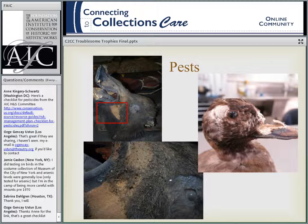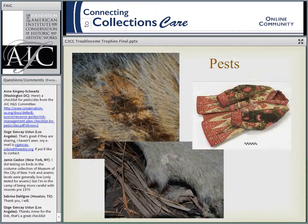So if you can at all rotate your objects on display, that's great. If you can take them off display for a while to protect them from light, that's another simple solution. In historic homes or places where you have things out, if you cover the windows whenever the space is not being used, that's another suggestion.